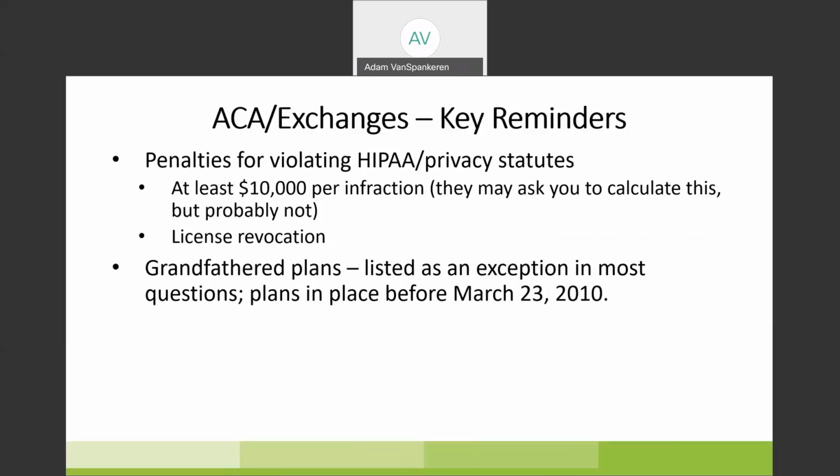And then another thing that might show up in terms of numbers that people might not be thinking about as actively, penalties for violating HIPAA. You may have to calculate this, but it should be pretty easy. Normally it's $10,000 per infraction. So per infraction would be every individual who has a chance to see information that you didn't properly block, or that you disclosed incorrectly, etc.